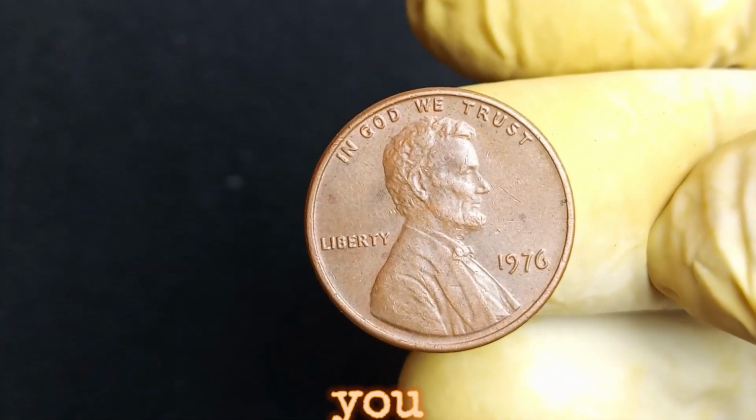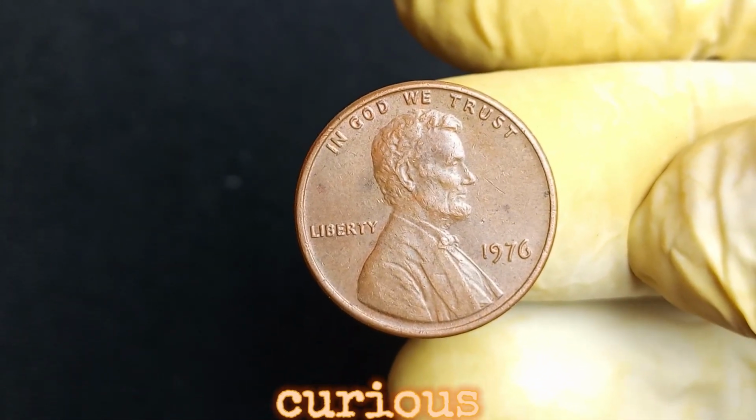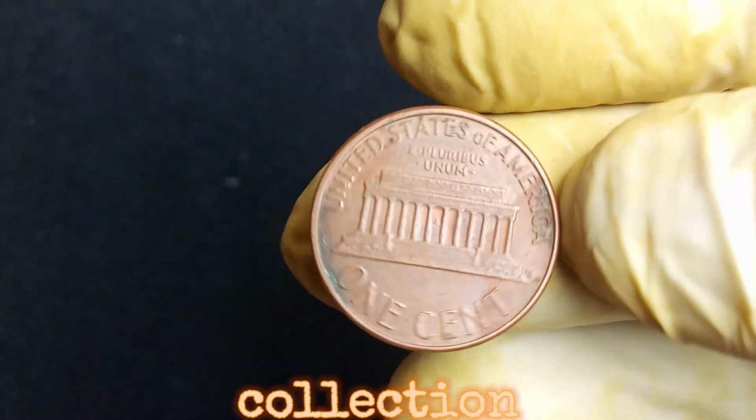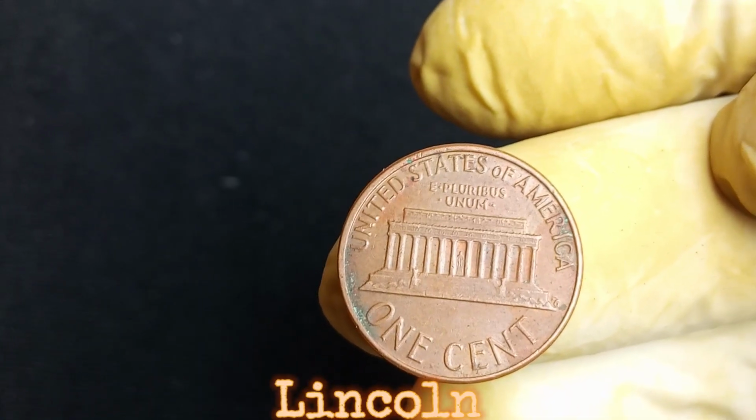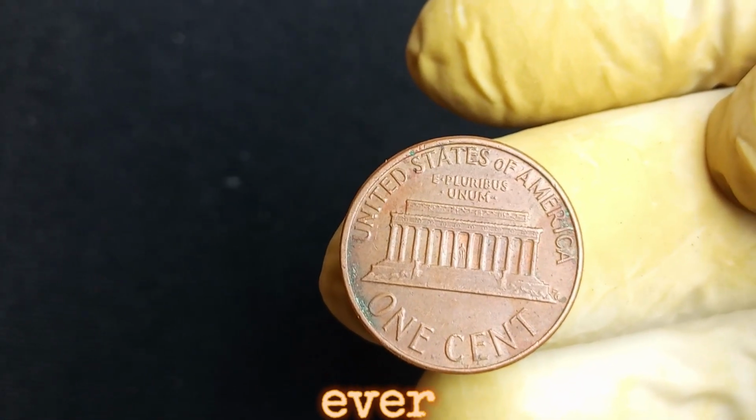So if you are a collector or even just curious, check your change, dig through old jars, and revisit that coin collection in the attic. You might just discover a 1976 Lincoln penny that is far more valuable than you ever imagined.